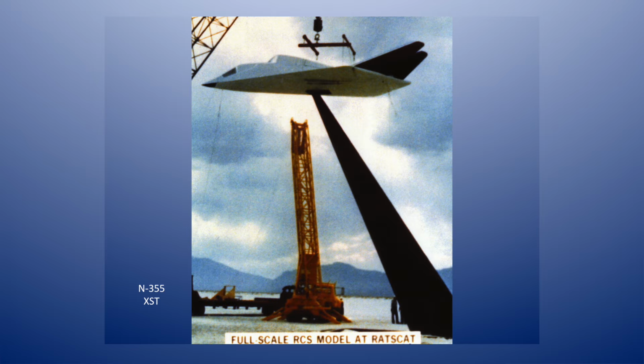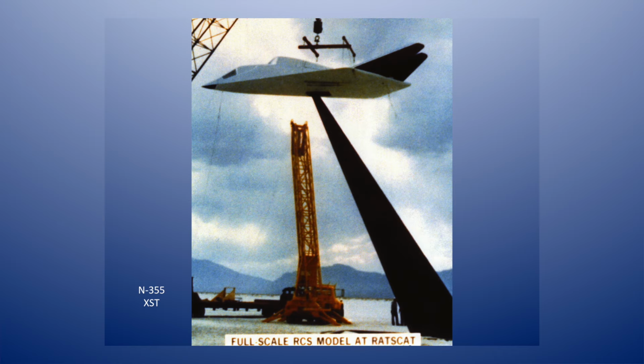XST, experimental survivable test bed. This was the program that allowed us to compete for Tacit Blue. We had gotten into LO early on. In fact, the N204, that mammoth tail-sitter reconnaissance aircraft, that is the first mention that I have found in a Northrop document that mentions low observables. So they were thinking about it back in the 1950s. Of course, so was Lockheed with the SR-71. So in the early 1970s, when DARPA comes up with this experimental survivable test bed, this is Northrop's entry. Now, it didn't win, but it won enough goodwill from DARPA and the Air Force and the powers that be in the Pentagon that they said, we want Northrop to compete in future LO studies and competitions. And that led to Tacit Blue.